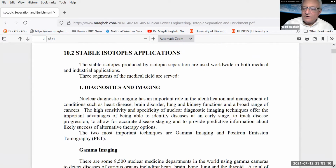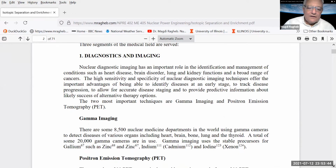Let's look at some of the applications of isotopic tailoring or enrichment, and basically dealing with the different isotopes. The stable isotopes produced by isotopic separation, as we'll learn in a moment, are used worldwide in both medical and industrial applications. For instance, in medical applications, you either do diagnostics and imaging, or you do therapy, depending on the radiation that you get from the isotope.